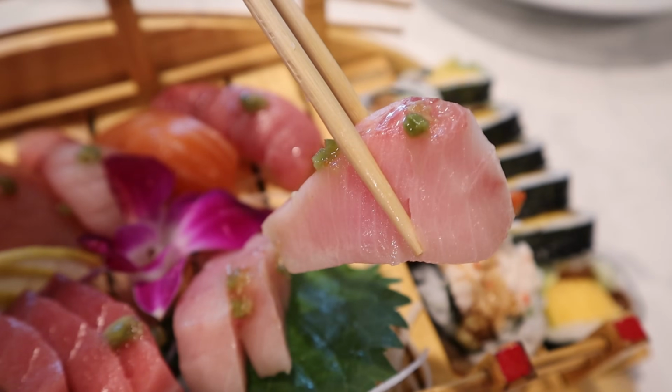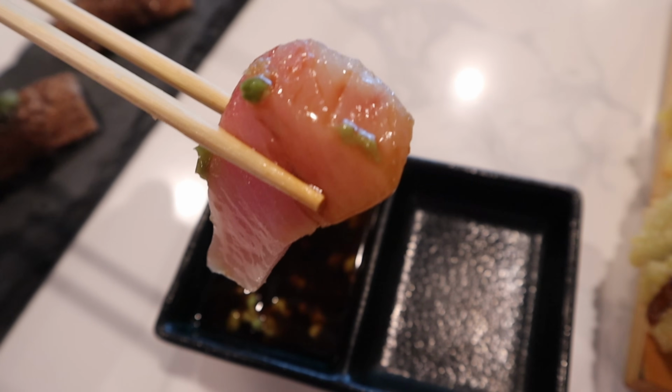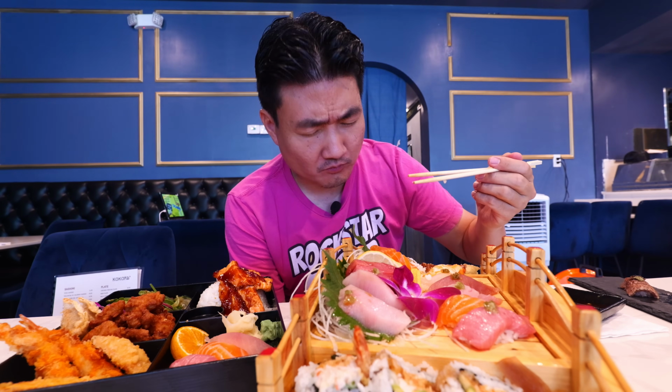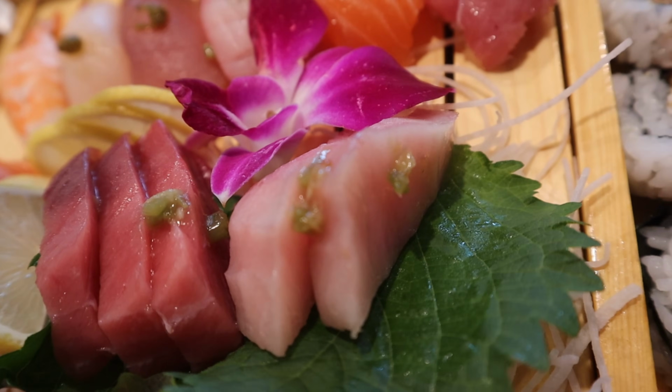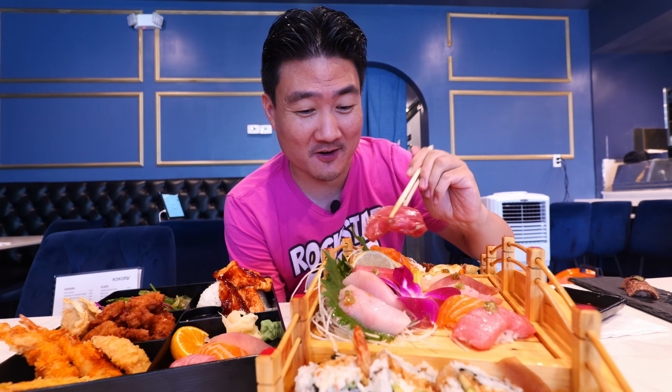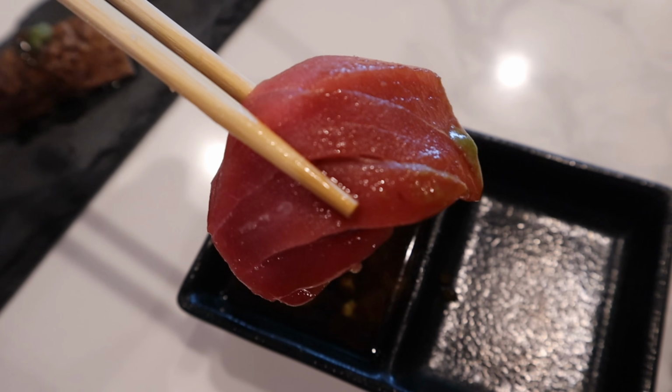But this to me is the most exciting part. Really looks so fresh. It looks like it came right out of the sea. Wow. Yeah, that is very fresh. That thing is like soft and it melts in your mouth and it's rich tasting too. All right, I'm impressed so far. Okay, they definitely have quality sushi here. I mean, at least with the yellowtail, but I'm pretty sure the tuna is going to be pretty good too.